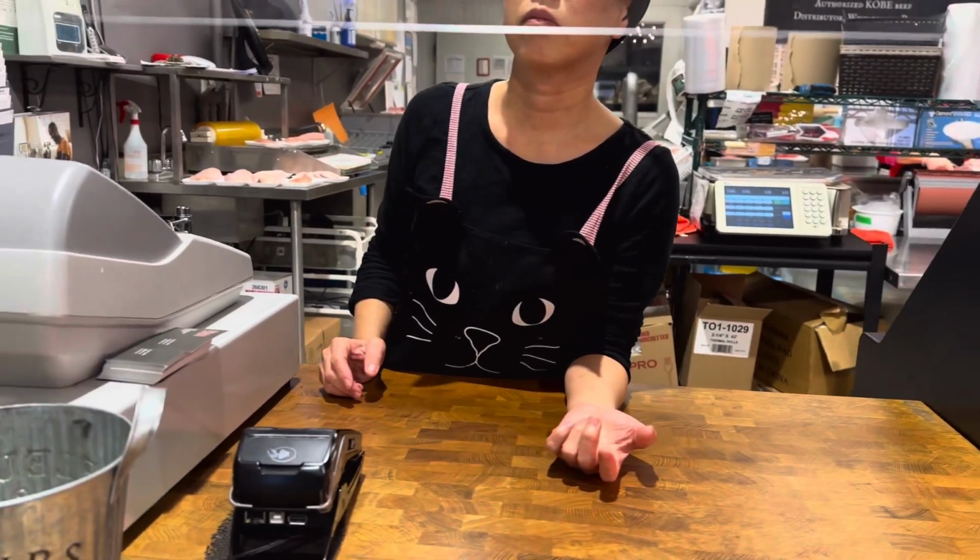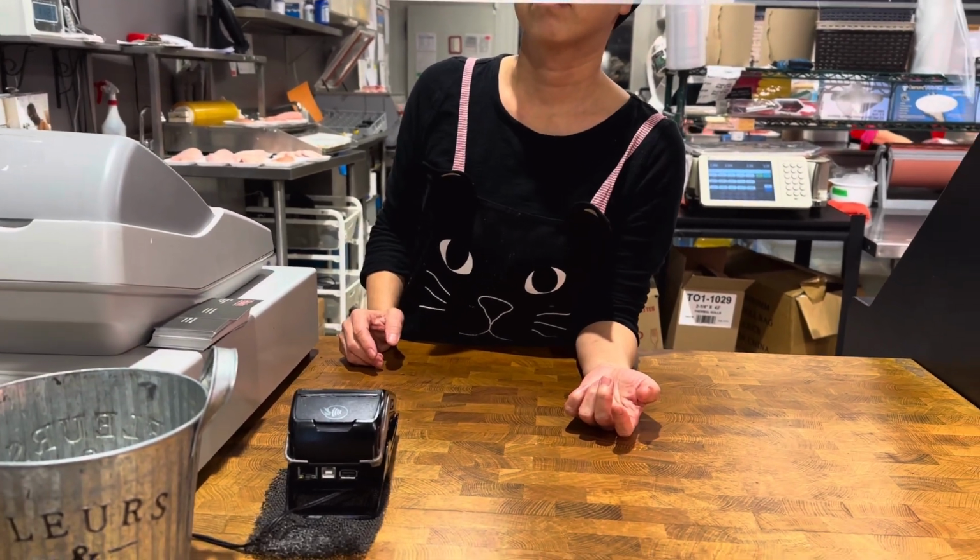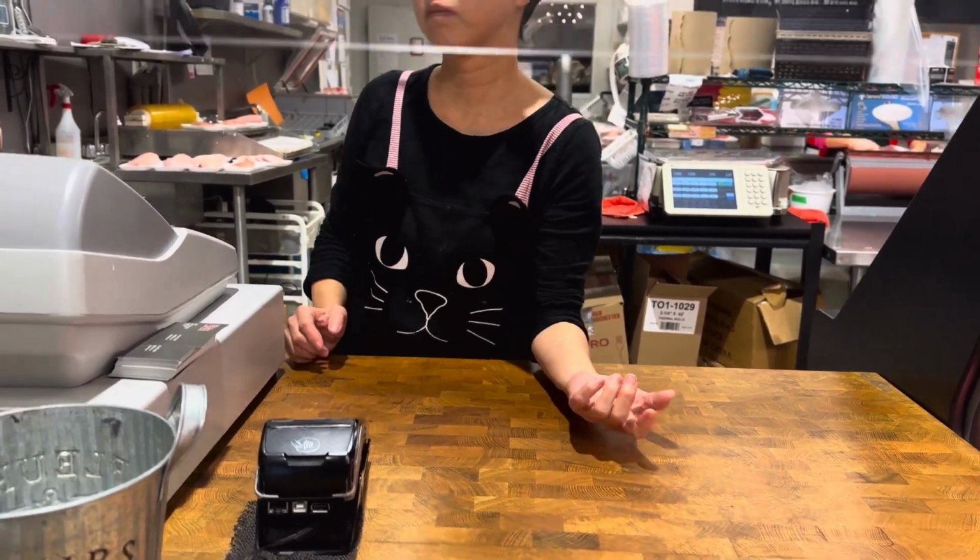Can I get the Japanese Wagyu? The special, yes.